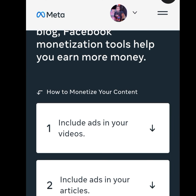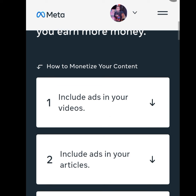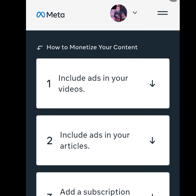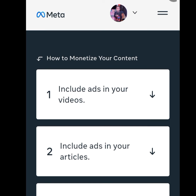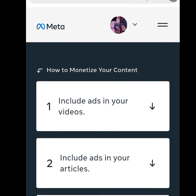The second way of converting your Facebook into a money-making machine is by monetizing your content. Even if you are not the real owner of the content, you can rebrand the content legally and make it yours. Now, these are the ways you can monetize your content.